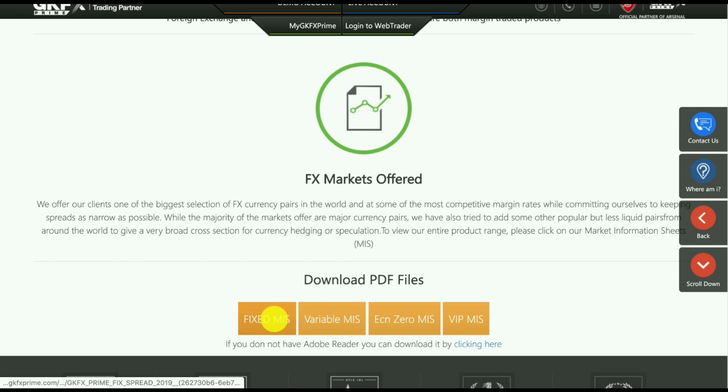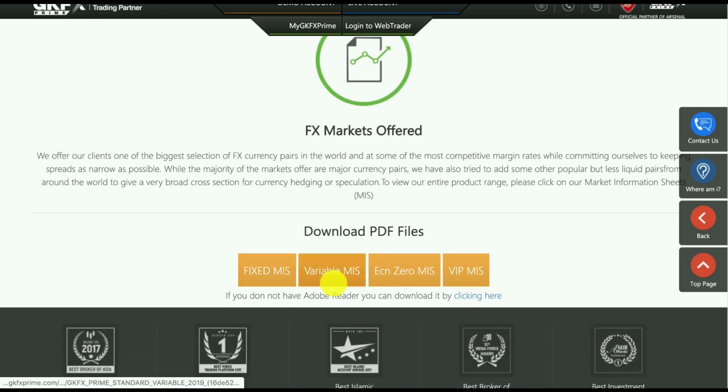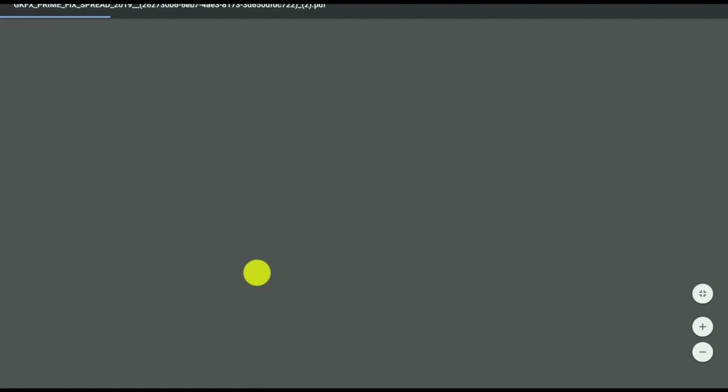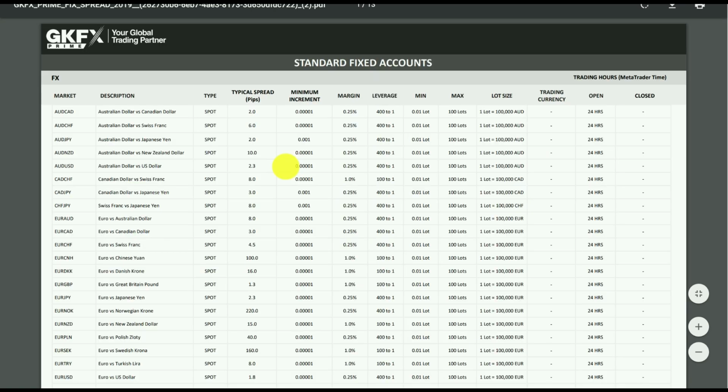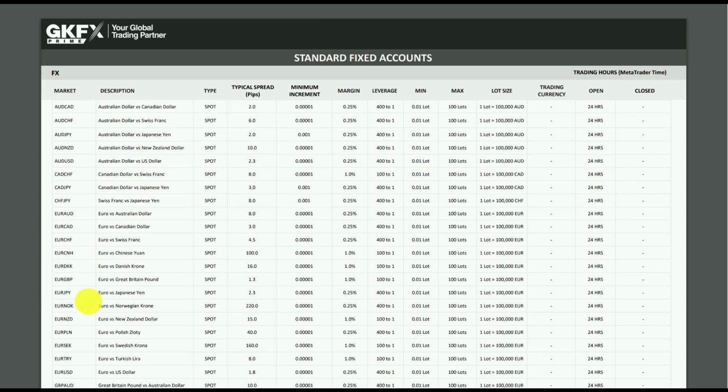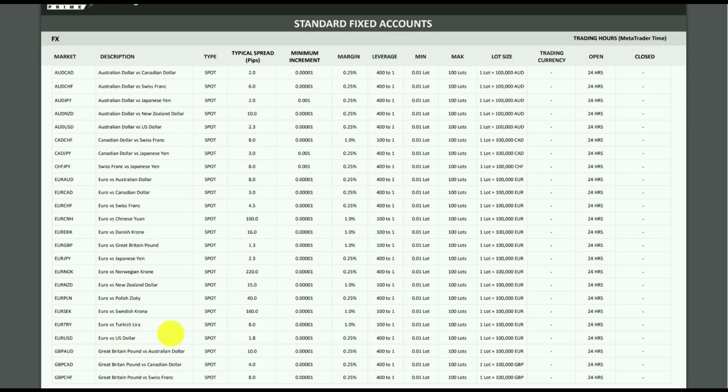Now we've got a variety of different spreads here. We've got the fixed spreads, the variable spreads, and the ECN 0 spreads, which of course you're looking at much lower spreads on the ECN. But here we are. I'm just going to look at the fixed spreads here to start off with for a variety of different assets. So if we actually look at the benchmark assets, so we start off by looking at the euro dollar. Now, if you can see where my mouse is here, we're looking at typical spreads of 1.8 pips with a margin of 0.25% and a leverage that goes up to 400 to 1.